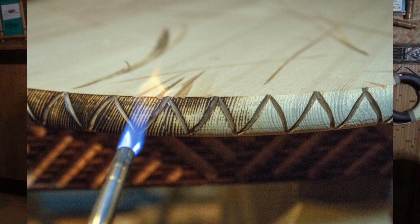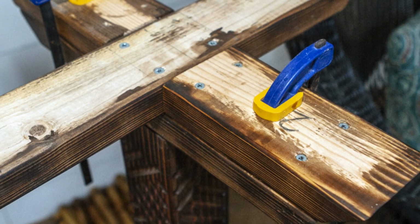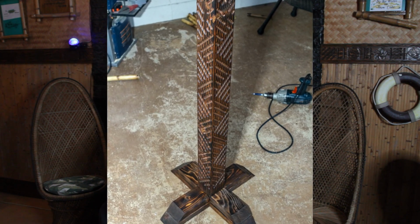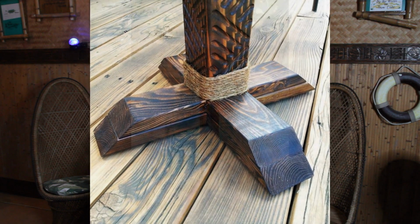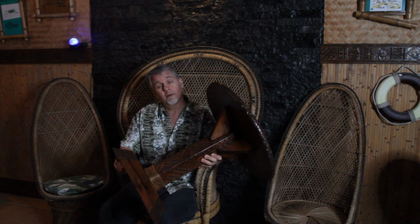The legs are 2x4. The tabletop is prefab, pre-cut from Lowe's, but I distressed it. I cut grooves in the side for a tropical pattern, a primitive triangular pattern, and after staining and burning, or burning and staining, then I wrapped the base with rope to give it that final aesthetic appeal. So a lot of this stuff here is built myself simply because either it didn't exist or I couldn't afford it. So, sweat equity counts a lot and goes a long way toward personalizing your tiki space.